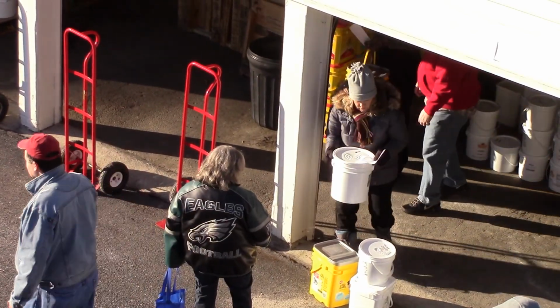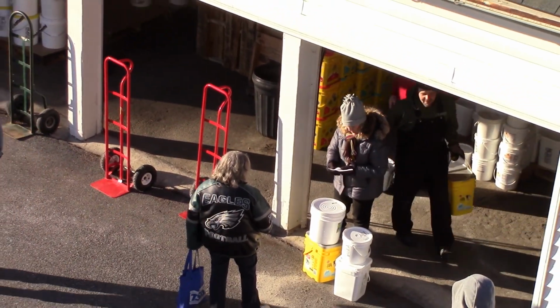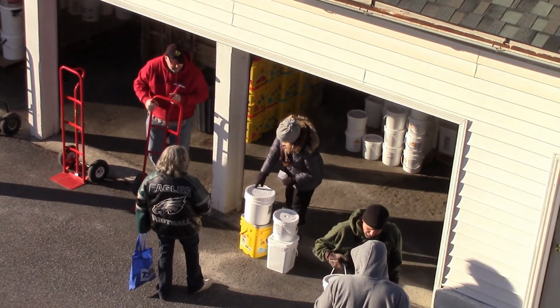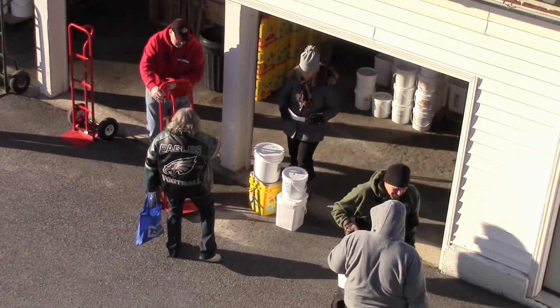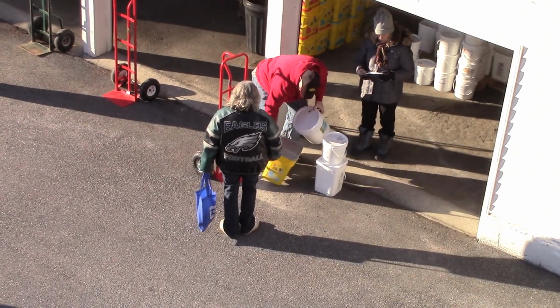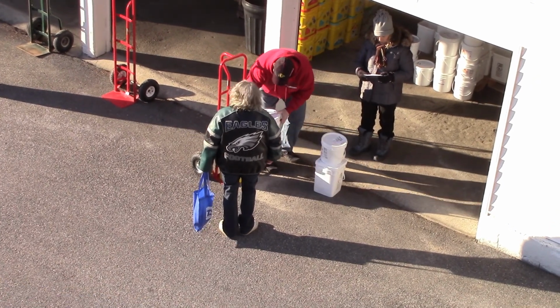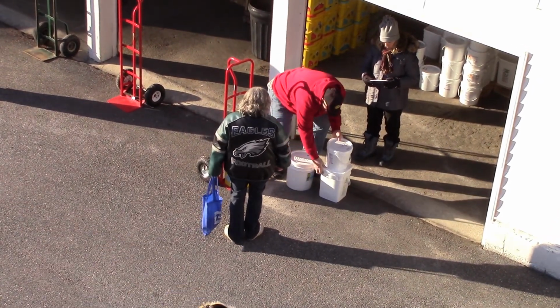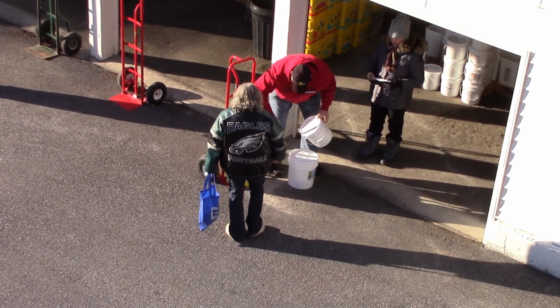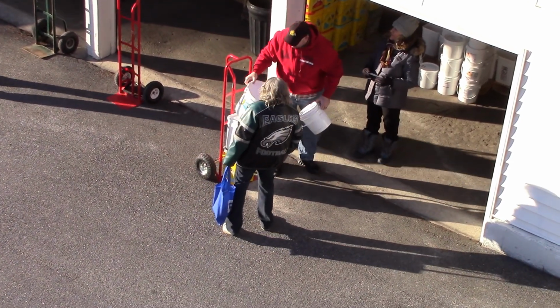And then finally, they'll reach our garage where you'll see they will hand that slip of paper to one of our dedicated volunteers, who will then make sure they pull the proper number of buckets to be able to supply that family with food for their pets for the next month. Our volunteers generously and graciously will stock all of those buckets up on to the dollies and actually deliver it directly to the person's car to help them out.